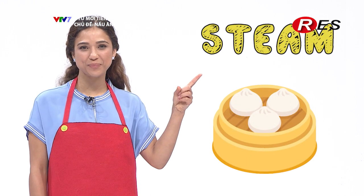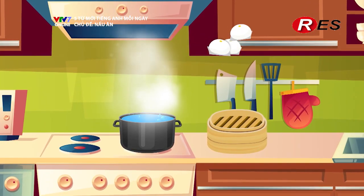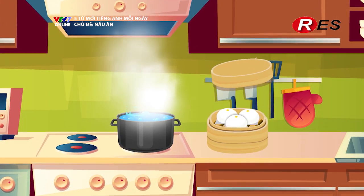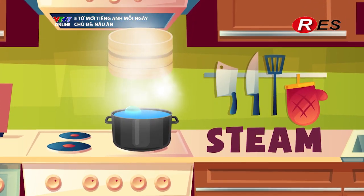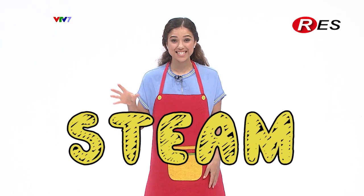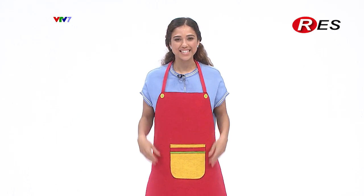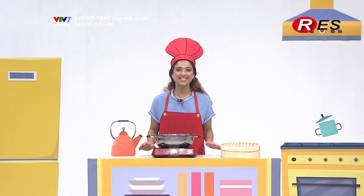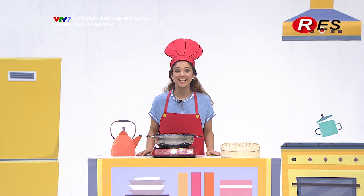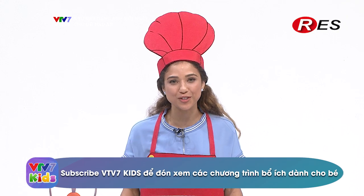And the last word is steam. Steam. To steam, we need to boil water. Then the hot evaporated water brings heat to cook the food.